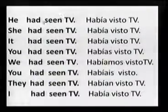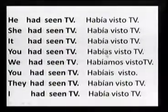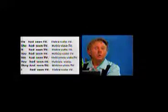So, look at your screen. This is past perfect. This is English. Ver aquí. It never changes. Here, had seen, with all of the people. In Spanish, it's different. Había visto, habíamos visto, habíais visto, habían visto, and había visto. So look at English. It's simple. It never changes. No conjugations. Had seen. A lot of had seens, huh? Okay, now, we will study this more on the board.